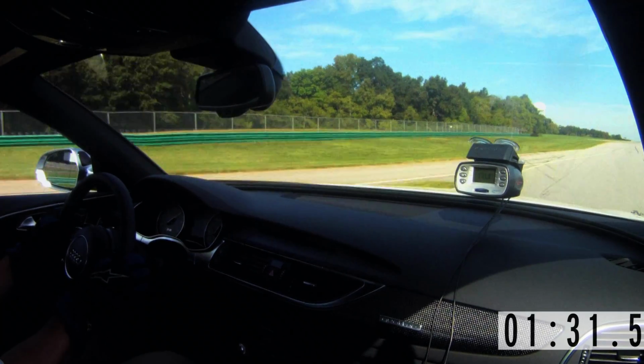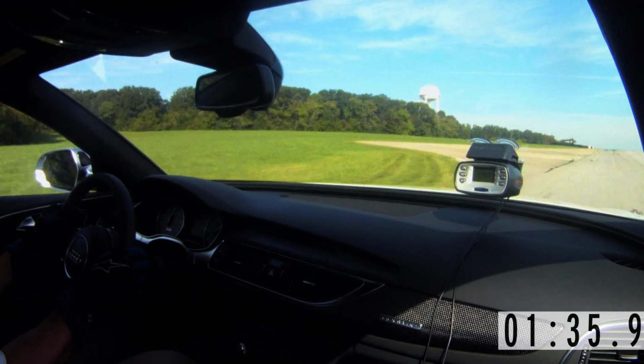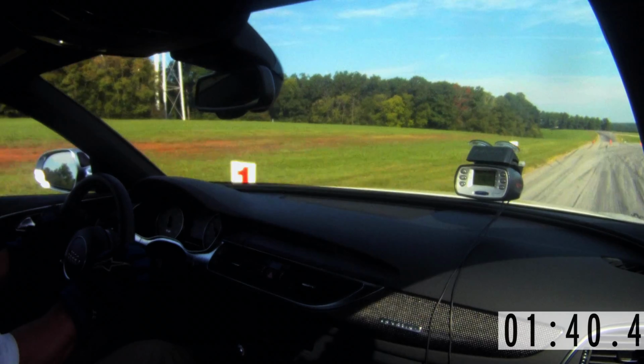The S6 makes a great sound going down the straightaway. I mean, just a big bore, full throat sound. People who buy it will much appreciate it for that.